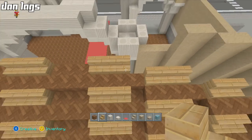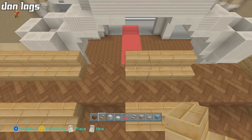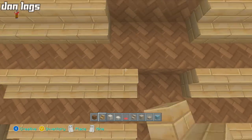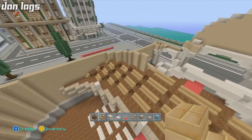But all right, so we have the 3 levels here. Now I'm thinking, I could make these benches longer because, let's be honest, that's a lot of empty space in between the lanes there. Okay, so that might be better. Yeah, that's much better.